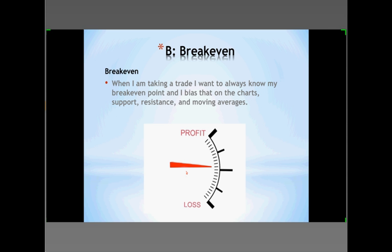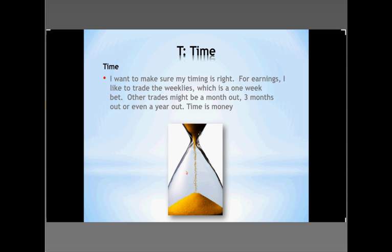Break even. If I decide I want to hold this trade until expiration, where's my break even? Where on expiration does the stock have to go? You can look at break evens based on support, resistance, and moving averages. Time period. Time is so important, guys. Your timing's always got to be right. For earnings, I like to trade weekly options. But other trades, there are certain trades that I put on during the day, and I say, I will take this trade off by the end of the day. I call it win, lose, or draw.